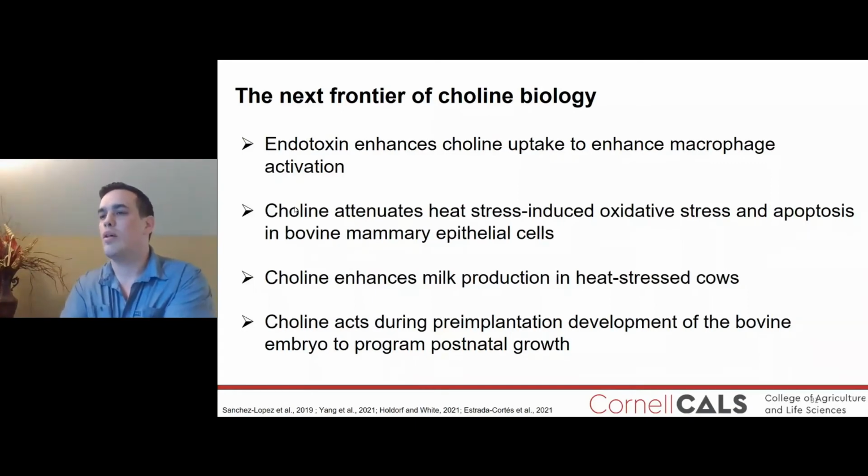And so there's been work by Dr. Barry Bradford, and we have some work coming out too, showing that choline or lipids with the choline moiety are able to influence immune function. I think there's going to be a lot more on that coming forward. There's been work looking at heat stress, two studies. The second was an in vitro study looking at mammary epithelial cells. They exposed those cells to a heat stress environment, which promoted oxidative stress and killed the cells, but when you gave them choline, it prevented all that. Dr. Heather White did a recent study where she heat stressed some dairy cows, and there was a tendency for improved milk production. They also had improved clinical health, so lower respiration rates.